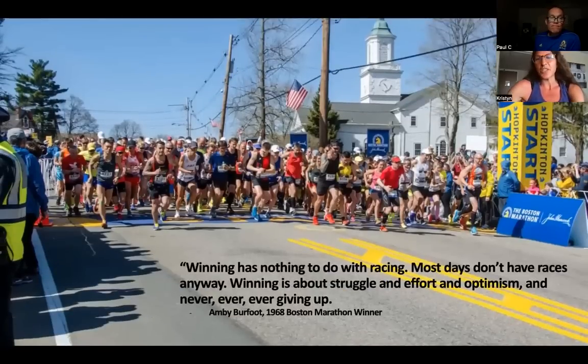Okay. Well, this is a picture of what the start looks like in case you were wondering. And I also put this quote from Abby Birdfoot. Did I say that wrong? I think I did. But he was the Boston Marathon winner in 1968. And he also comes back every year and speaks. So if you want to hear him speak, I recommend that.